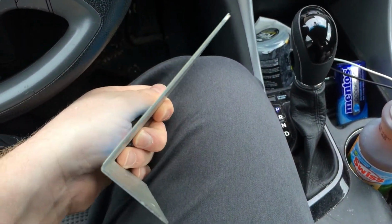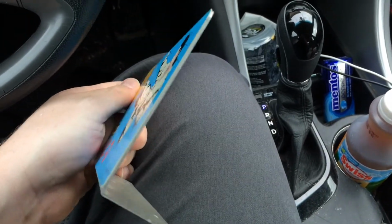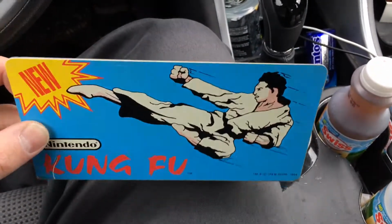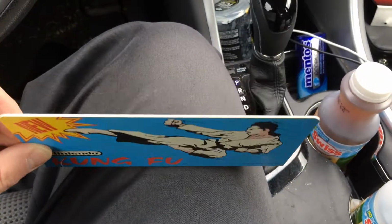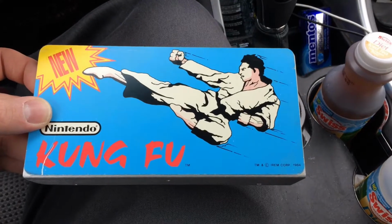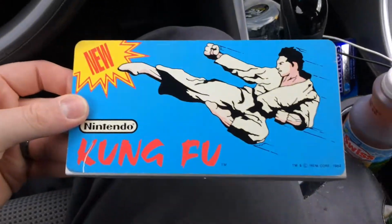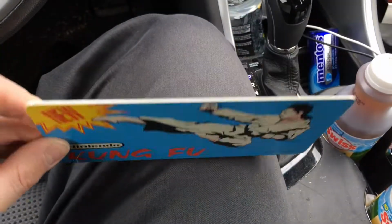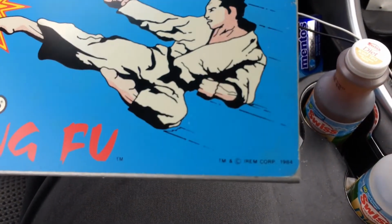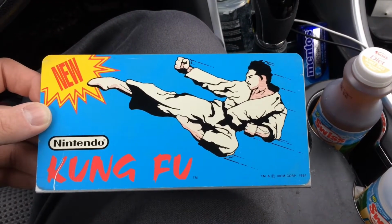You can tell it looks like a real thin piece of cardboard that's just put onto this metal standee. But I had no idea. I thought it was just a card. But it's already a stand-up display to put on top of the Play Choice 10. Those are so cool. So that's the Kung Fu one. It even says Irem, or Irem, I'm not sure how to say that. I know that's the company that actually made Kung Fu.